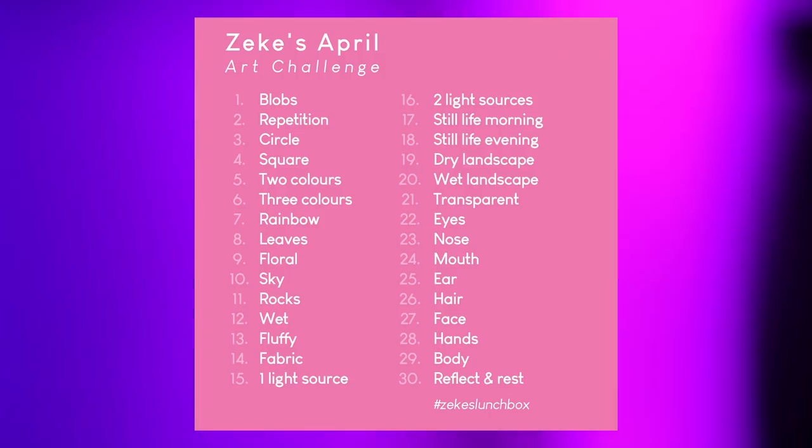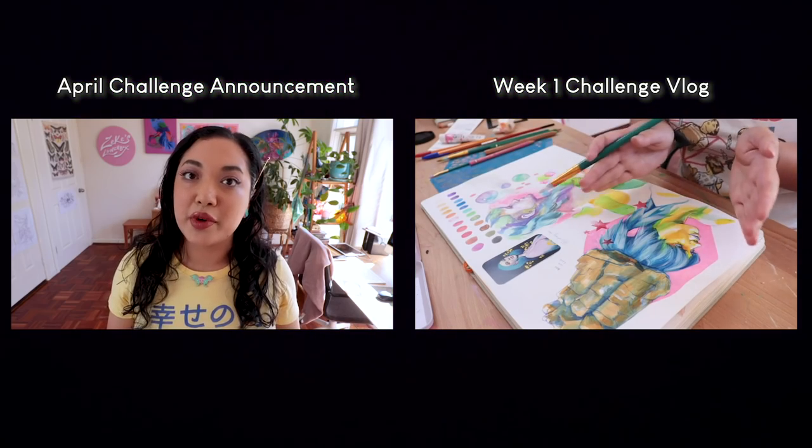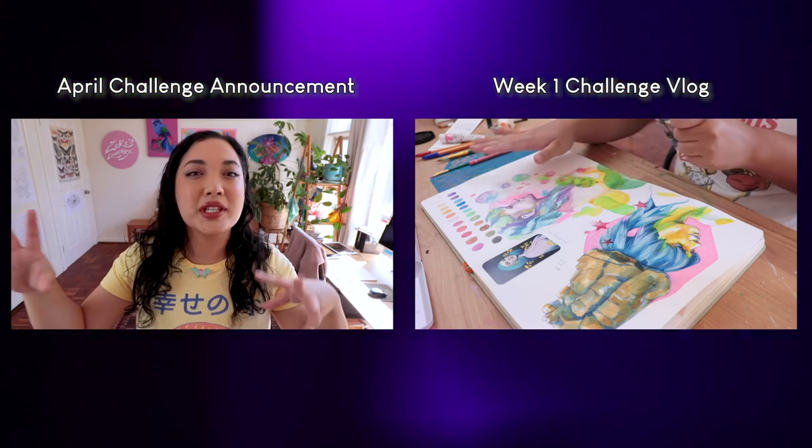But before I go on about that, let's backtrack for a second. If this is your first time here, I am doing an April Art Challenge. Here is the prompt for every day in April, and I'm attempting to pretty much draw every single day. It's been a little bit hard to manage, but if you want to catch up with everything, there are two videos that you can watch. One is the April announcement, and the second video is week 1. But yeah, this is week 2.